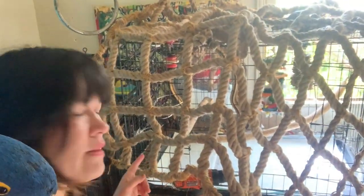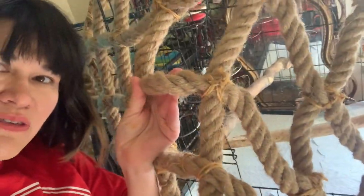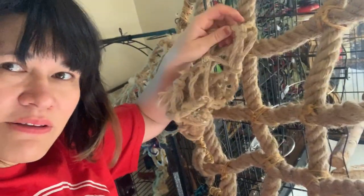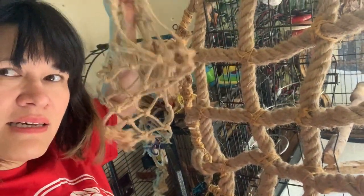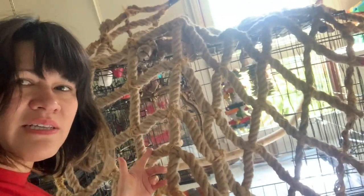So the reason why I made it is I couldn't find this online, so I bought this very thick rope. You see, very, very thick, and only this you can get online. You see, look at the difference. You see this? And you see this? This is more fun for macaws like that. So I got all these blisters on my fingers and I'm ready to put this up in the bird room.